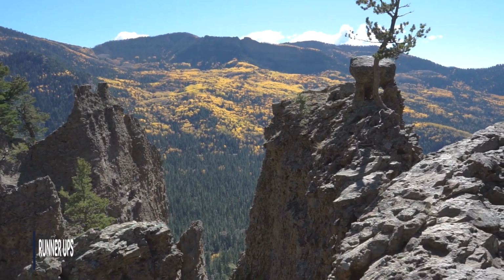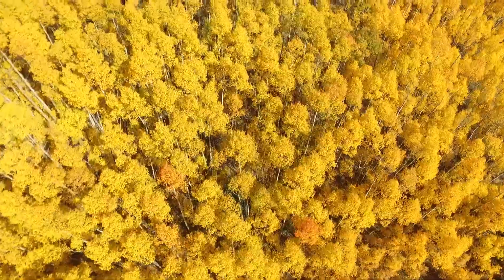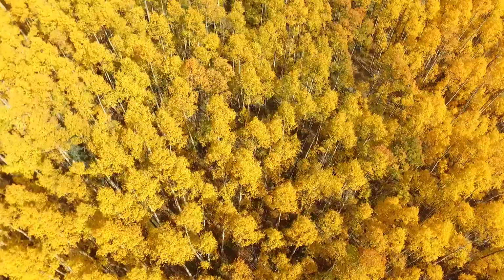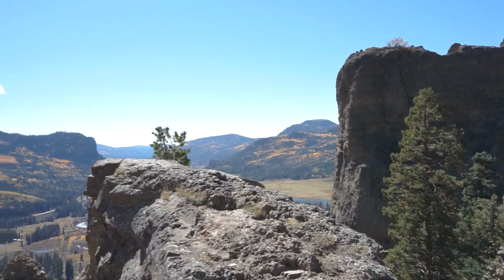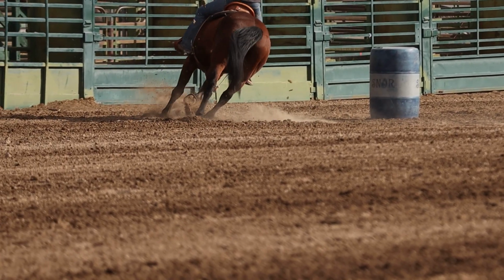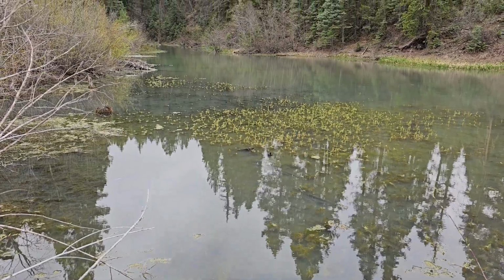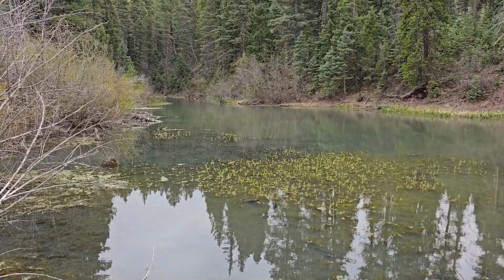All right, before I get to the last one, here are a couple runner-ups. This is a great place to check out the fall colors. There's going to be multiple hikes, multiple drives, and multiple viewpoints where you can see amazing fall colors everywhere. Another event to check out here is the Rodeo. They have a rodeo every Thursday night and on the 4th of July. Another runner-up would be Opal Lake. This is a fun hike to do.